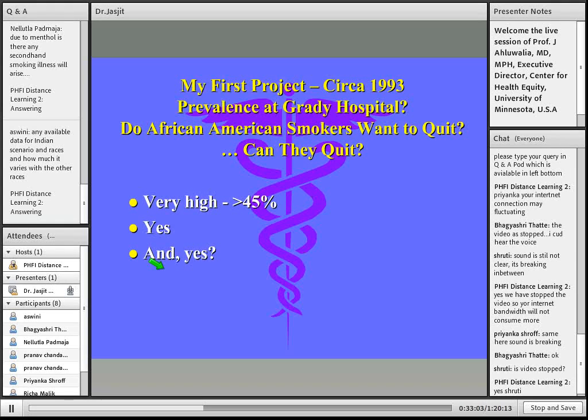Their smoking rates were very high, 45%, in spite of the national data, with blacks smoking about 30% at that time. It was very high because this was a very poor population. And the answer was basically yes, yes, yes. And no one was studying them. So I said, all right, this is going to be my thing. That's really what happened.